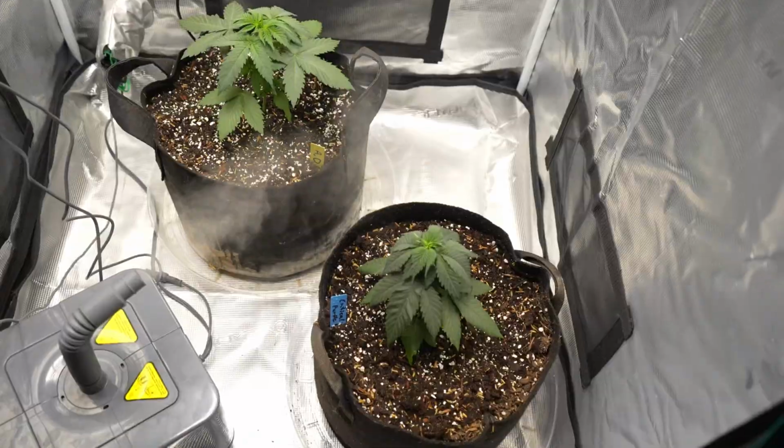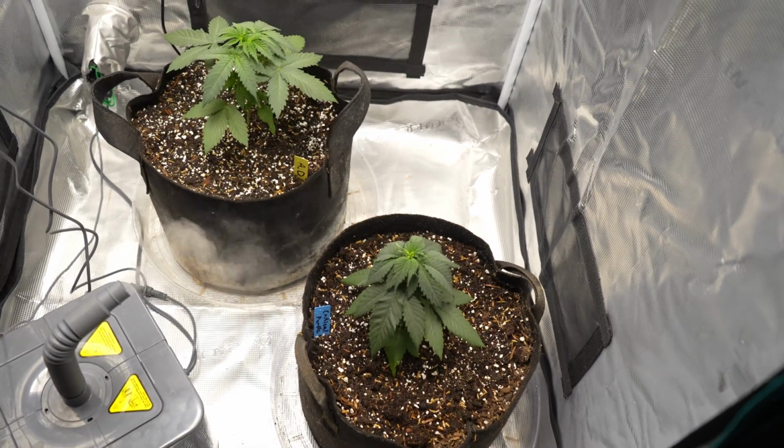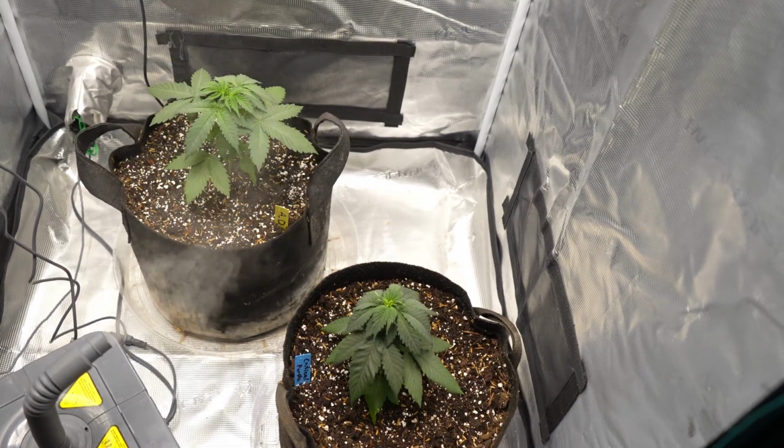Alright, we got the transplant done. Now we got them ready to roll. I'm going to let them recover a bit. I'm going to let them get a little bit bigger, and then I'm going to start training them.